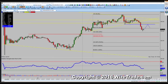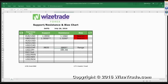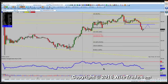That was really sad. Oh, dollar yen got up to 105.40 and a good show. All right, I tried. Anyway, we are in a range environment. George says Zeus just had a heart attack. All right.